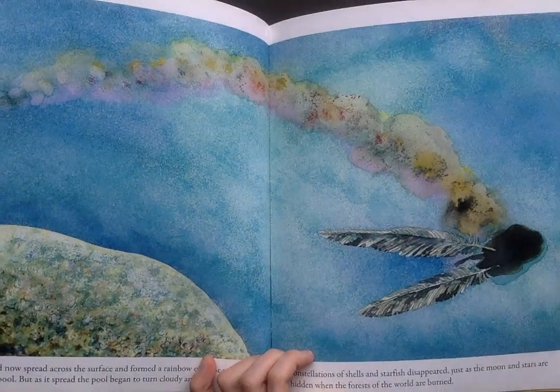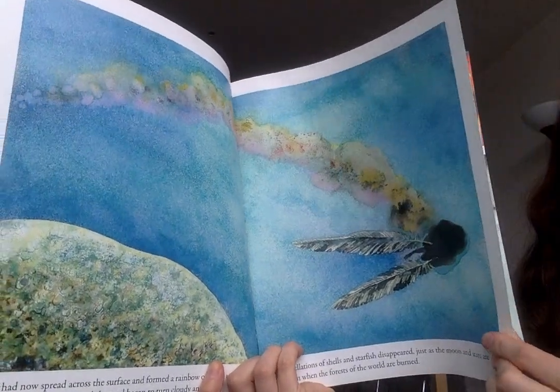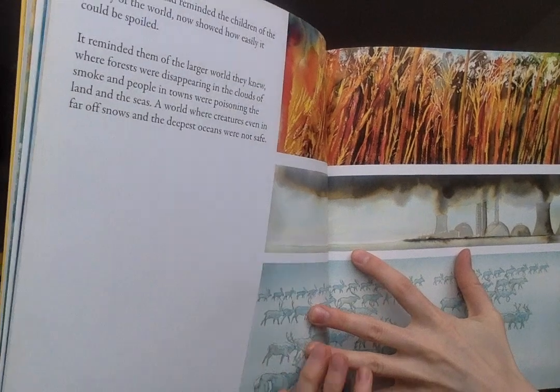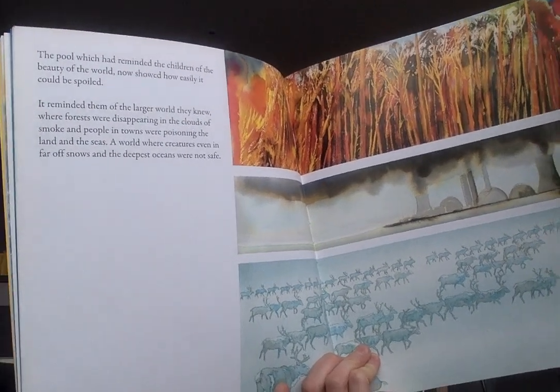So this oil, it doesn't belong in the rock pool. It shouldn't be there. It's spoiling the beauty. And not just the beauty, but it's not good for it either. Oil is very bad for the environment. When it spills in the water, that's not good.